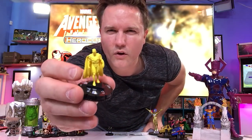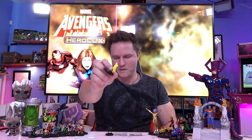Next, Vision. Let's take a look at the Vision here. That's who we have next. All yellow state there. He's like bright yellow. He has a special movement power, Where You Least Expect Me, phasing, teleport. When Vision is given a move action after resolutions, he may make an attack, close or range. Woo! All right, free full move attack. Not bad for the Vision.